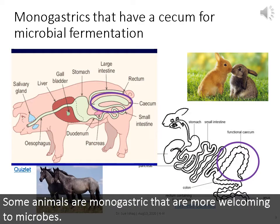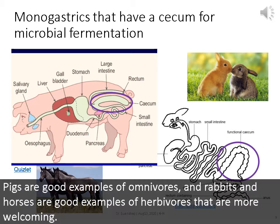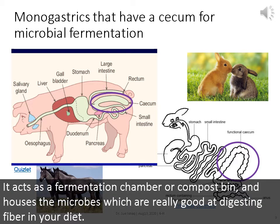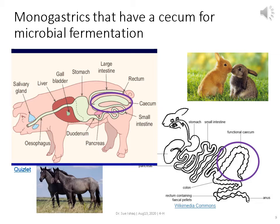Some animals are monogastric that are more welcoming to microbes. Pigs are good examples of omnivores, and rabbits and horses are good examples of herbivores that are more welcoming. They also have a single stomach, but their intestines are longer, and they have this extra pouch, which is circled here in purple, called the cecum. It acts as a fermentation chamber or compost bin and houses the microbes which are really good at digesting fiber in your diet.